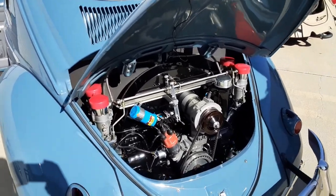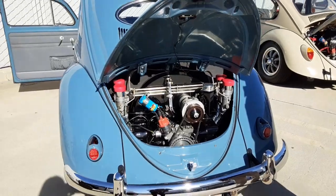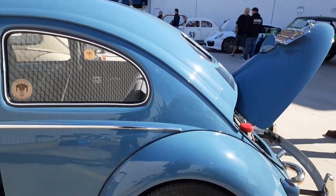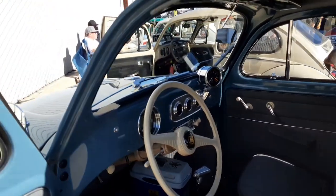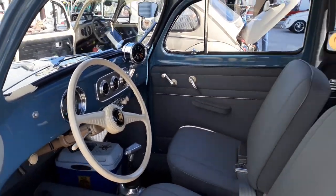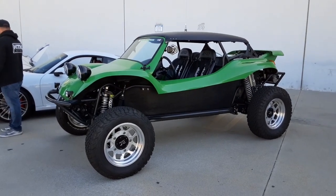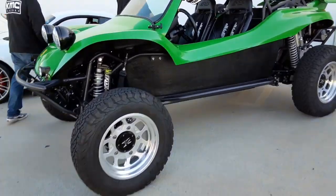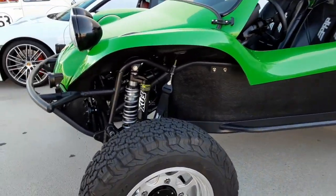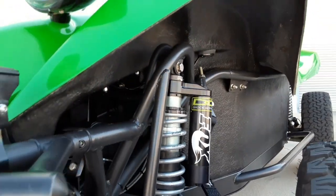Shiny. I haven't seen that catch can before. Wow, very clean. Dang, it's all done up. Check this one out.